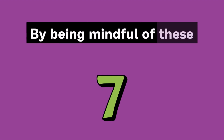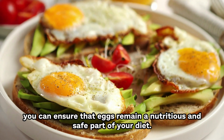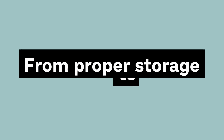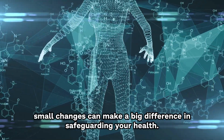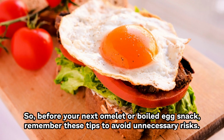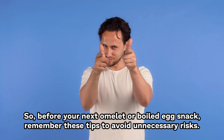By being mindful of these 7 common mistakes, you can ensure that eggs remain a nutritious and safe part of your diet. From proper storage to preparation techniques, small changes can make a big difference in safeguarding your health. So before your next omelet or boiled egg snack, remember these tips to avoid unnecessary risks.